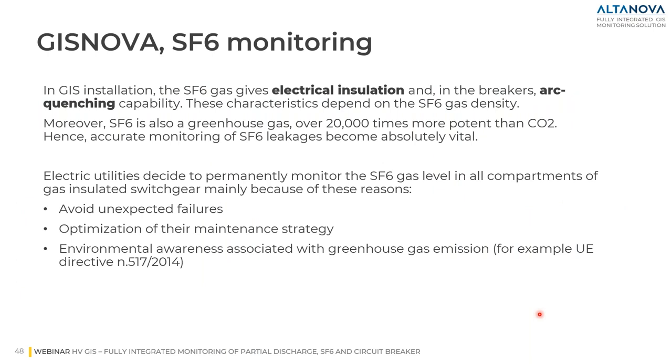Talking about SF6 in GIS, SF6 basically gives the electrical insulation in GIS, and in the breaker compartment, even the arc quenching capability. But these capabilities are strictly related to the SF6 gas density. For this reason, gas monitoring is primarily used to make sure that a sufficient quantity of SF6 gas is present, to meet the requirements of the OEMs and GIS functionalities in order to avoid unexpected failures.